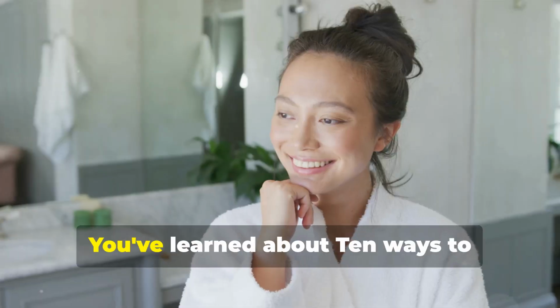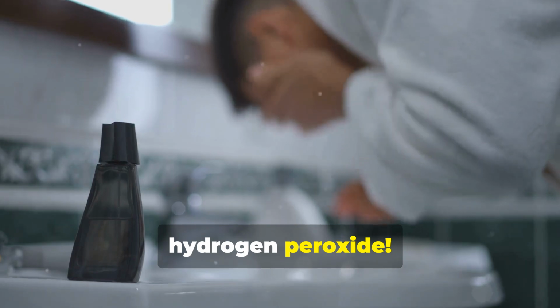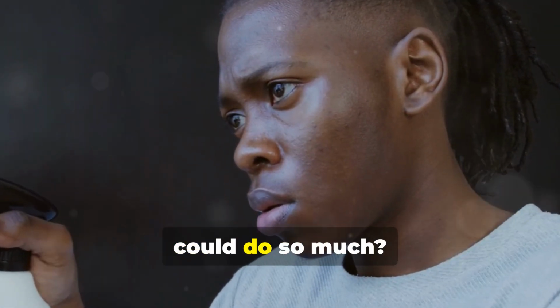Today on The Big Sweep, you've learned about 10 ways to transform your bathroom using the power of hydrogen peroxide. Who knew this simple household staple could do so much?